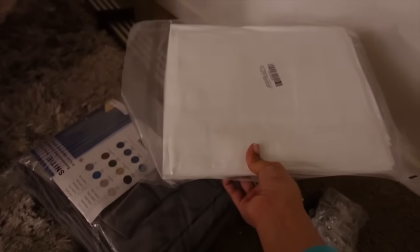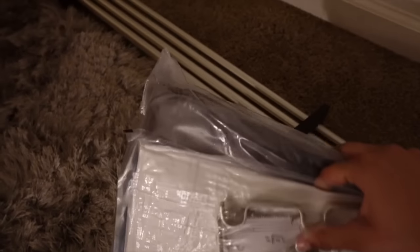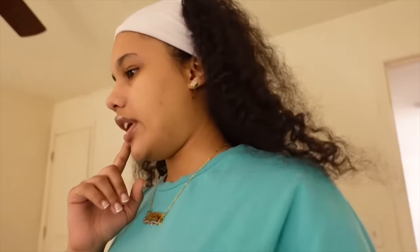Especially because I got the sheer curtains to go in the back, and then we're gonna have the velvet in the front. It's gonna eat. I feel like it's gonna match my room perfect. And then we got the velvet with the velvet bed and the velvet pillowcase. It's like, come on now. But yeah, I just wanted to give y'all that little update.